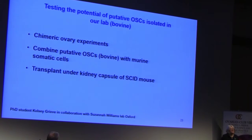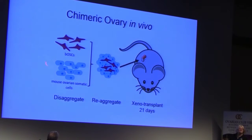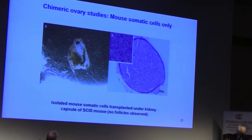And then we went on to test the potential of our cells. Now, we've isolated these cells in a range of species, but most of the work has been done on human and in the cow. So in our cow experiments, we did some chimeric experiments where we combined the bovine cells with mouse somatic cells. That was really a way that we could monitor which cells were which. And then we transplanted them under the kidney capsule of the SCID mouse. So essentially taking these mouse somatic cells and the bovine oogonial stem cells, or putative oogonial stem cells, and then did the xenotransplantation. This was in collaboration with Susanna Williams in Oxford and Kelsey Greaves, a PhD student who went there and did this work.